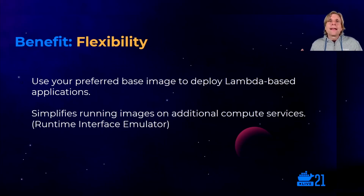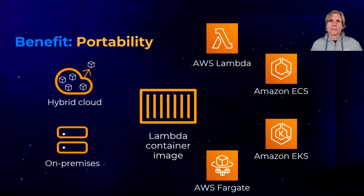You certainly get more flexibility, and you can now use your preferred Linux-based images, which you may be using elsewhere, to now deploy Lambda-based applications. Lambda has a runtime interface emulator, which I'll describe shortly, that simplifies running images locally and on additional compute services. And those other compute services give you some increased portability.